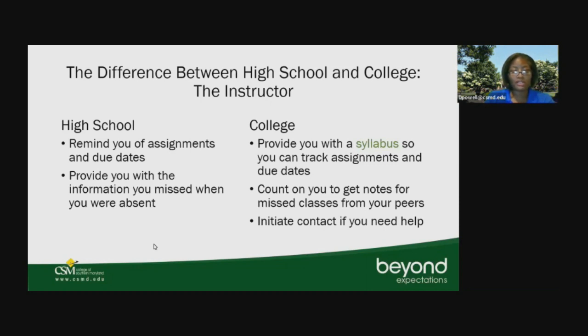The most important thing, though, is that you initiate contact if you need help. If we have class on Monday and we don't get together until the following Monday, don't wait until Monday to ask a question. Use the discussion board, use email, call and leave a message, but just get in contact with us. We want to hear from you because we really care.